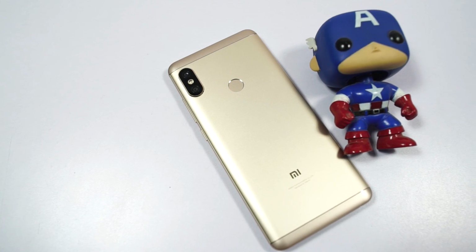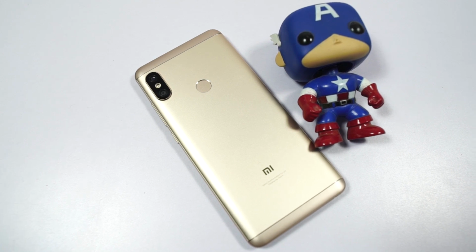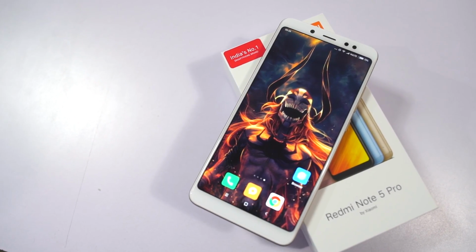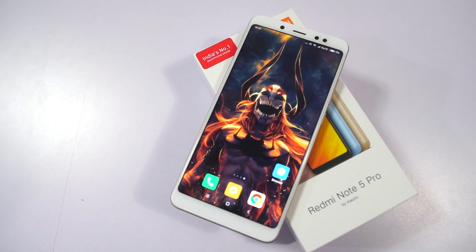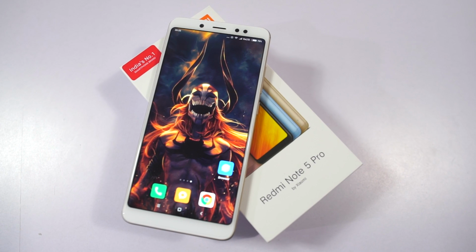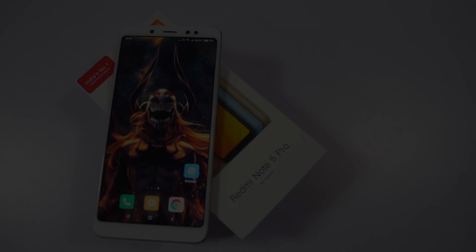Redmi Note 5 Pro sports a Snapdragon 636 processor with Adreno 509 GPU and 8 Kryo 260 cores. Base variant is priced at 14,000 rupees for 4GB of RAM and 64GB of storage, and the next variant is priced at 17,000 rupees that comes with 6GB of RAM and 64GB of storage.